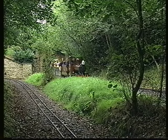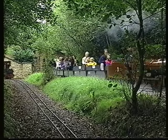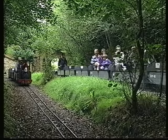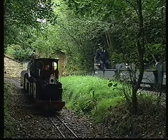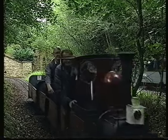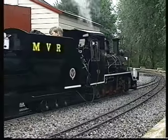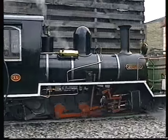Unlike other 7 1/4-inch gauge lines, the locos are large enough for the driver to sit inside the cab. Indeed, until Tinkerbell was built in 1968, it wasn't thought possible to build an engine of these proportions for this gauge. Since then, much larger locos have been built, one of the most powerful being number 11, Zeus, which resembles a South African design.